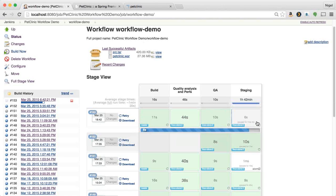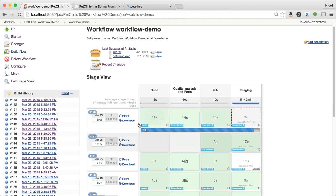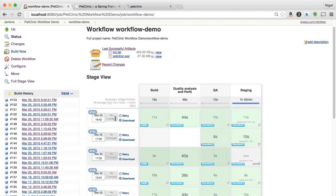So this will refresh in a second. And now it's going to prompt again because I'm now saying I'm finished and I want to shut down my servers. So I can click yes, and it will now continue and end. A couple of points to note here. If I'd got source code changes, they would be visible here as a small list. And if I wanted to access the artifacts that have been created, then I have those available to me as well.